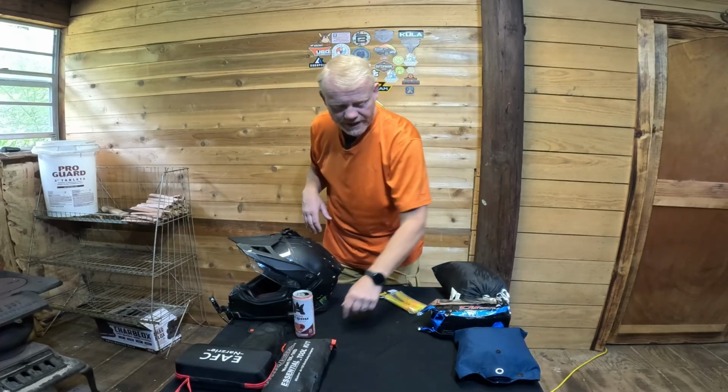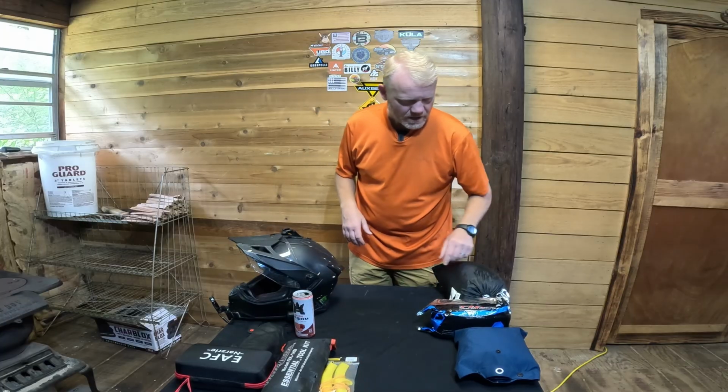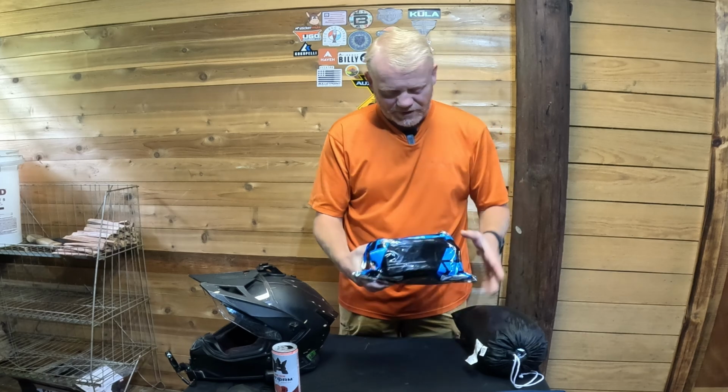So there's the toolkit. We'll probably, before I do the NE, Northeast Backcountry Discovery Routes, NE BDR, try to find a tool roll to keep that out of the pannier, kind of a little better for packing. All right, so another thing that I need to change, this is my replacement tube.